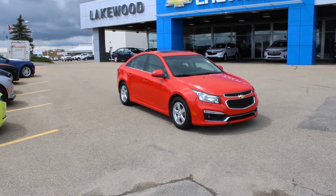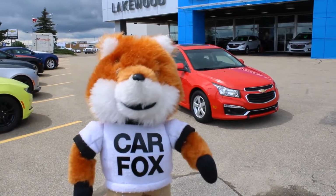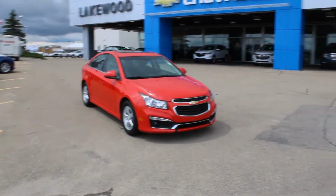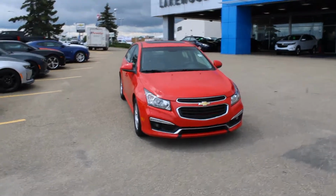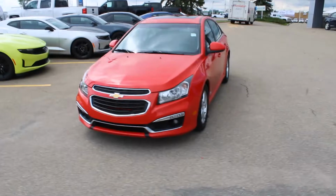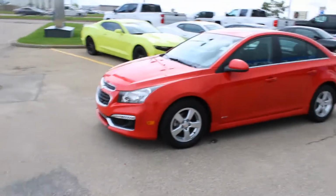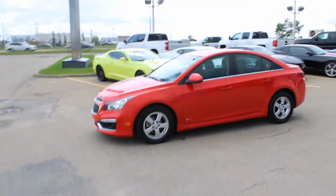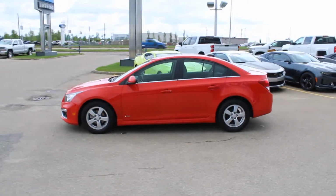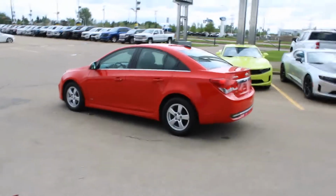My name is Brett, and let's get the facts out of the way right away. This is Carfax approved because it is a 2017 certified pre-owned Chevrolet Cruze RS. Underneath that bright, sporty red rouge hood, you do have a four-cylinder engine, turbocharged, no doubt, six-speed automatic transmission, RS badging on that red racing door. You do have body-colored paint all over every extremity that matters.